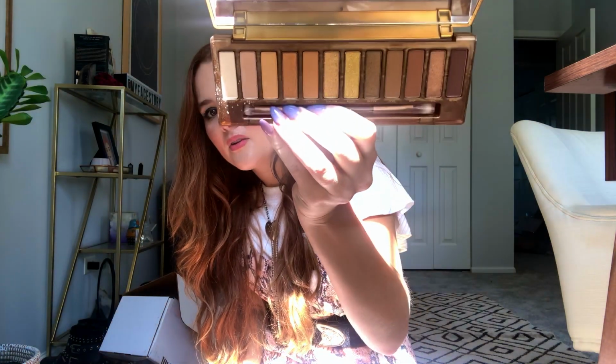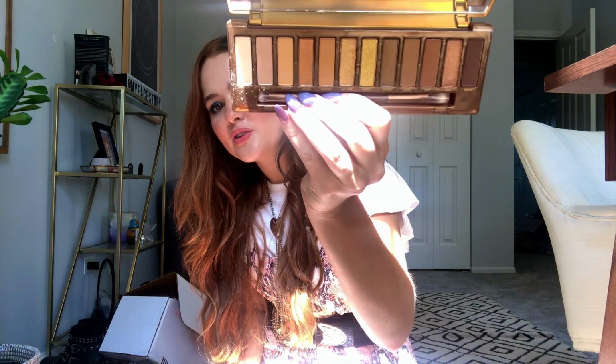Oh yeah, this is really good, like neutrals. I'll definitely be wearing this a lot, especially in fall. You can see it. It reminds me a lot of their first one, but more yellowy and reddish brown. I like these colors a lot. Very cool. Thank you, Urban Decay. This is awesome. And the primer potion.